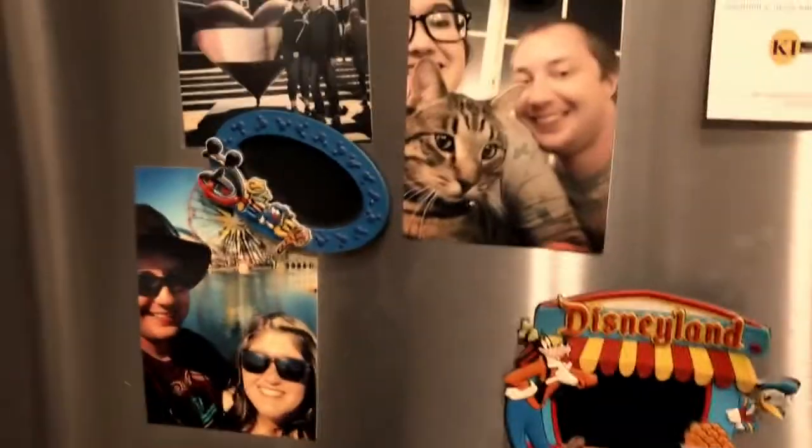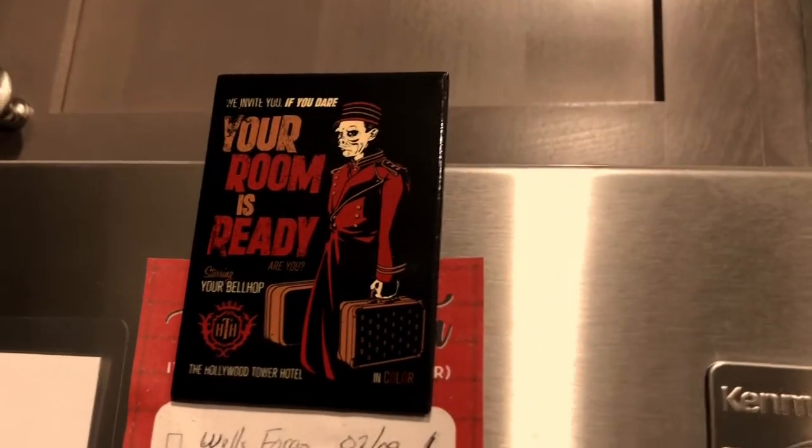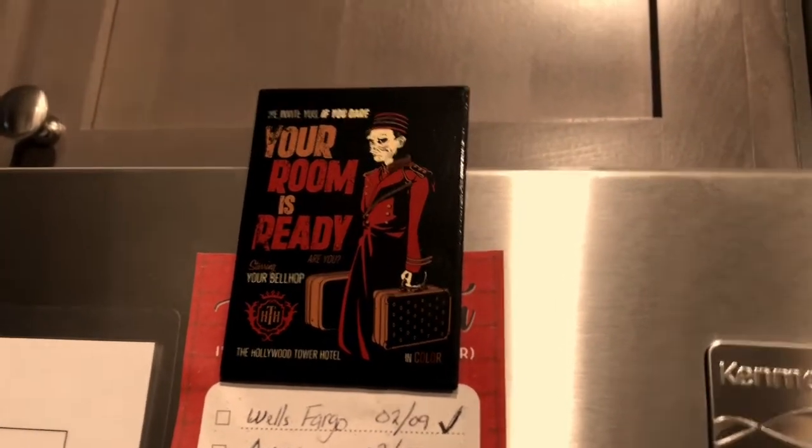And then on my fridge, I have a couple Disneyland magnets that Michael's mom has given us. And then up here, I have my new Tower of Terror bellhop magnet, which I love. I got that in my magic box this month, and I love it.